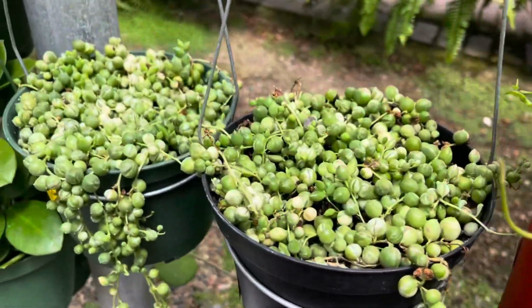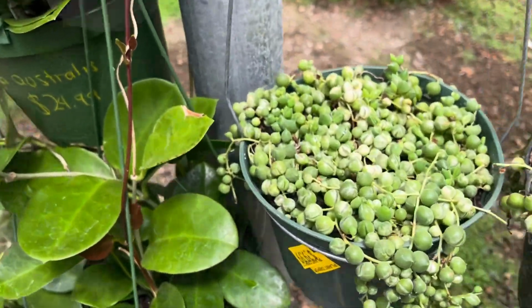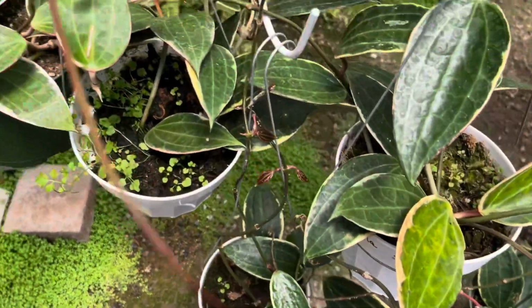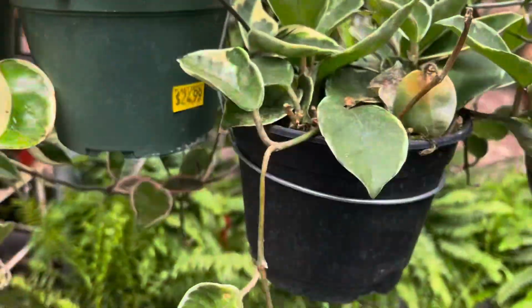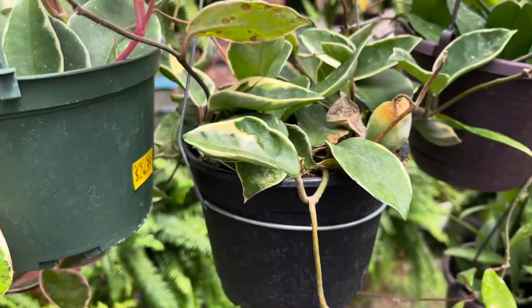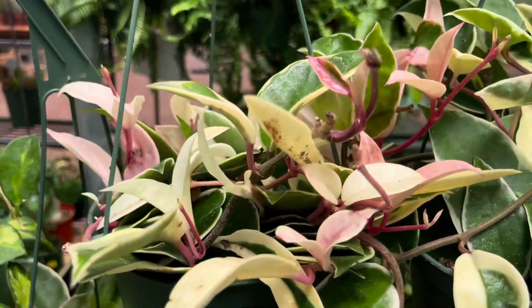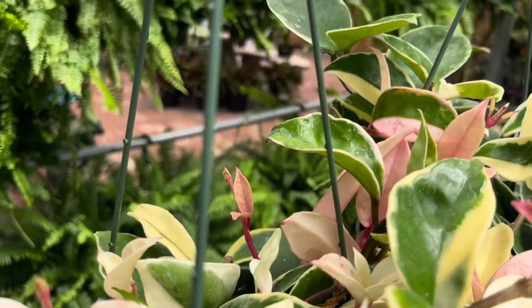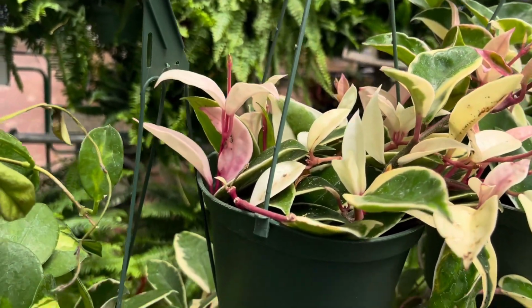And then there's also a variegated string of pearls. Whoa, that one's $39.99. Hoya macrophylla for $29.99. And there's a Hoya crimson queen for $29.99 as well. So much sun stressing. So cute. Yeah, they get pink when they sun stress.